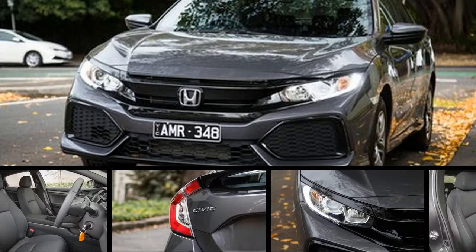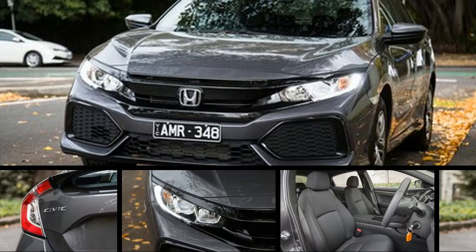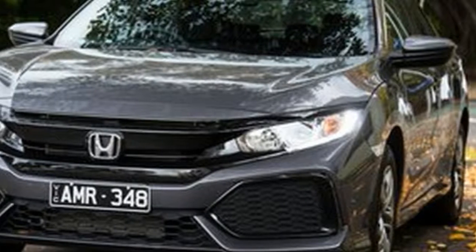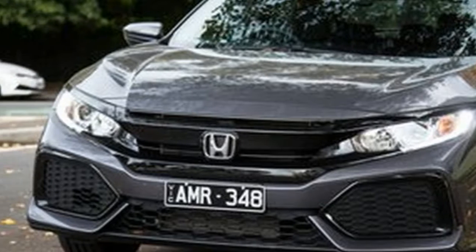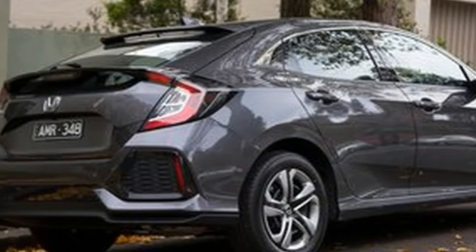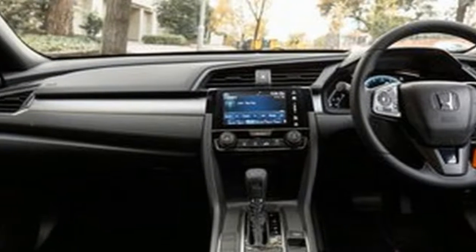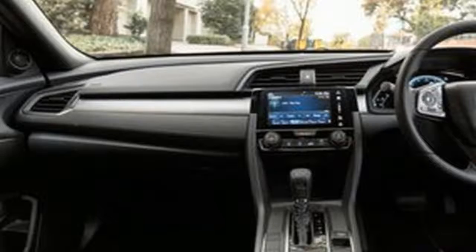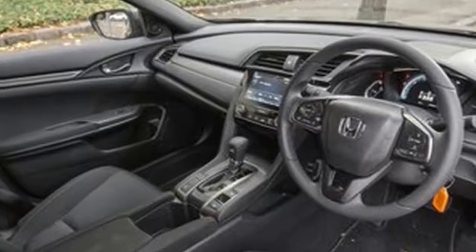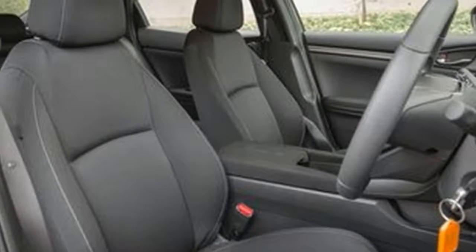The small car game has well and truly moved on, and there's no better evidence of that than the all-new Honda Civic hatch. And, at the entry level, the 2017 Honda Civic VTi hatch sets a new benchmark for the brand. Kicking off with an asking price of $22,390, plus on-road costs, for both the Civic VTi hatch and sedan, the automatic-only range, with the exception of the Civic Type R, aims to offer technology and safety, making the car accessible for a large cross-section of buyers.